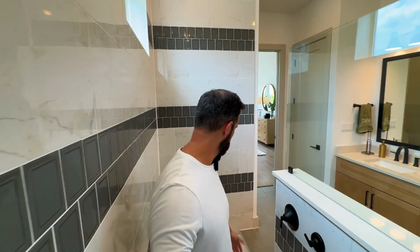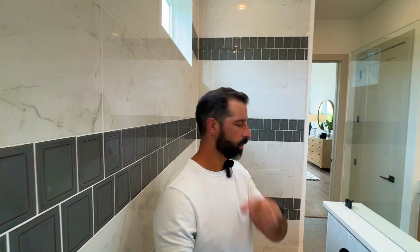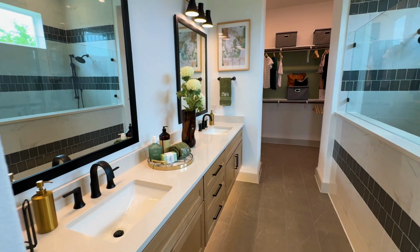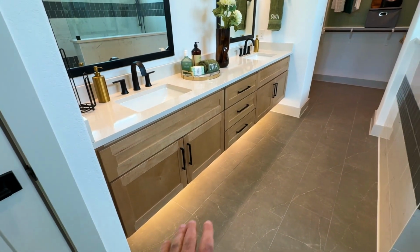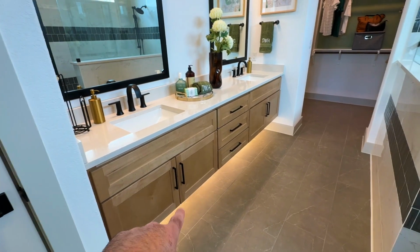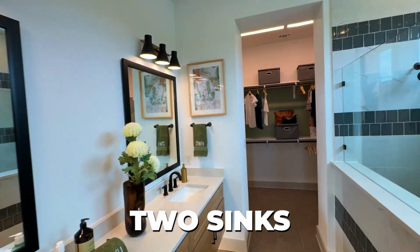Look at this, this is huge. I mean, you can play all kinds of games in here. Watch it. But yeah, super spacious, really nice. Let me show you the setup here. I really like these floating shelves too, or floating cabinets, and then you have the lighting at the bottom. That's a really nice touch. That's a big upgrade though. 2 sinks, which is always nice.